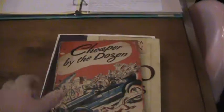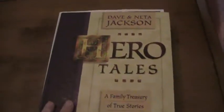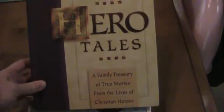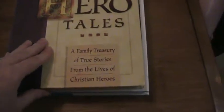And this is a really old copy. I think the copyright is 1948, so the dust jacket is a little rough here, but anyway. And then Hero Tales by Dave and Netta Jackson, or Nita Jackson, I'm not exactly sure how you say that, but it's a family treasury of true stories from the lives of Christian heroes. And we have this from our time with Heart of Dakota as well.